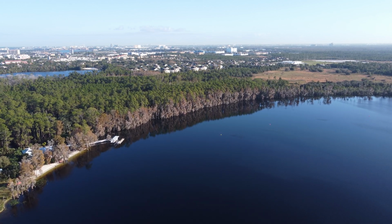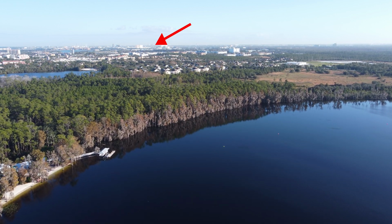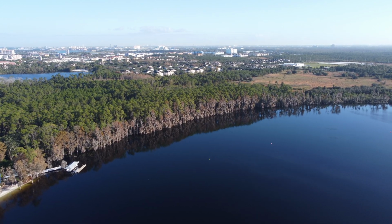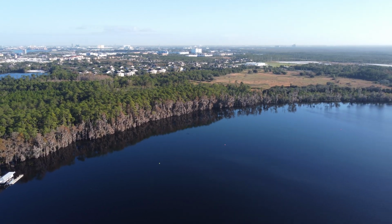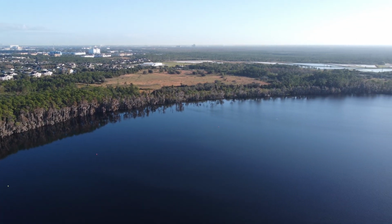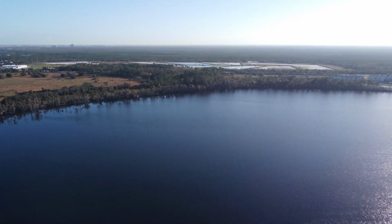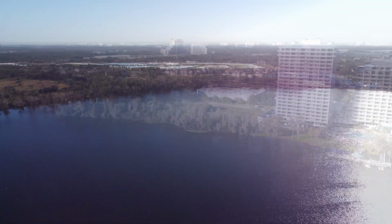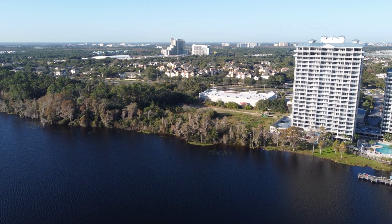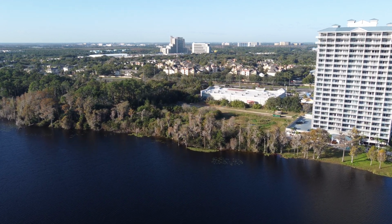Again, just a little fun flight. We're not after anything cinematic here. I believe that's the city of Orlando off in the distance there. Try to get a little bit lower here and sort of skim along the shoreline.